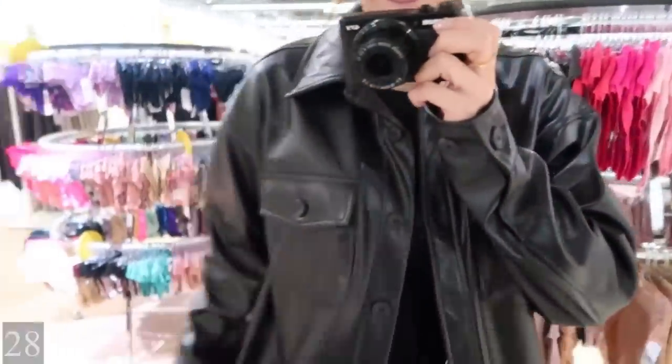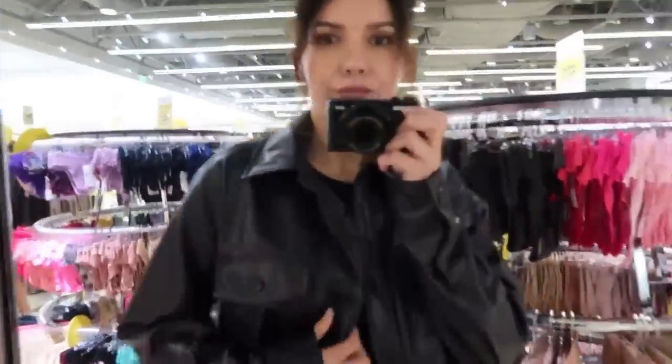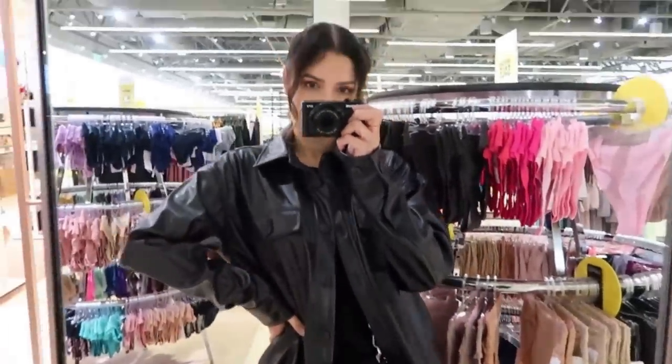Way oversized, guys. This one is size small. Yeah, this one runs big. It's pretty nice, but they run big.